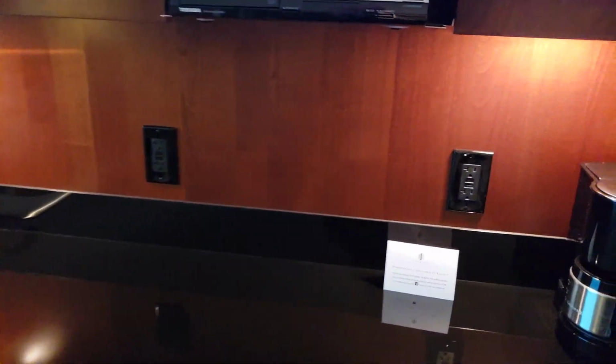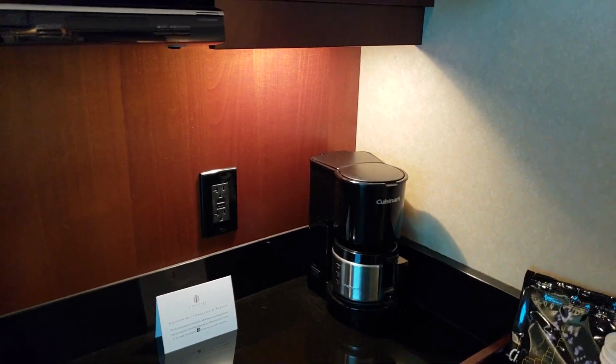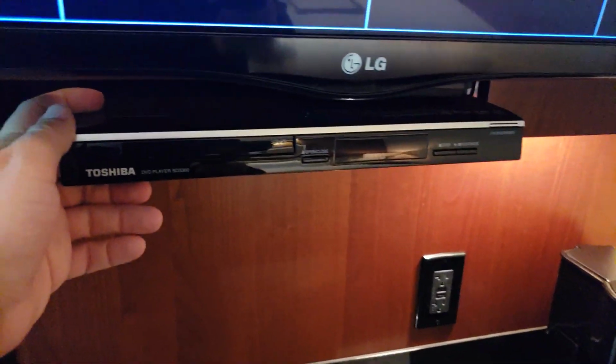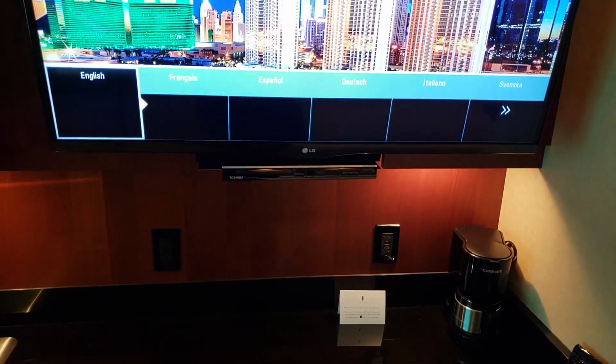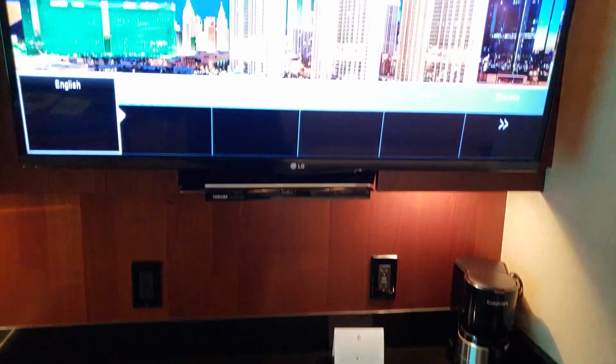Downside, if you're trying to get dressed in the middle of the night and you don't want to wake up somebody, that could be annoying. It does have a DVD player, which is very nice. TV here. Yeah, so it's very nice.